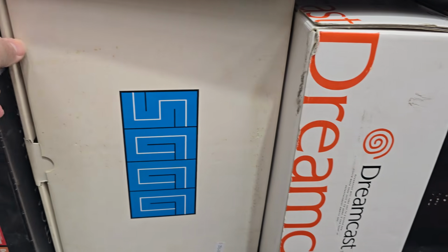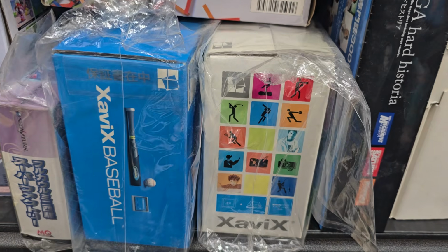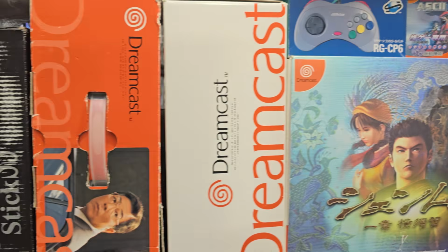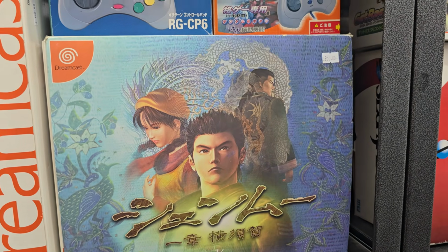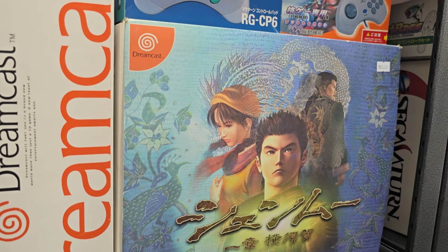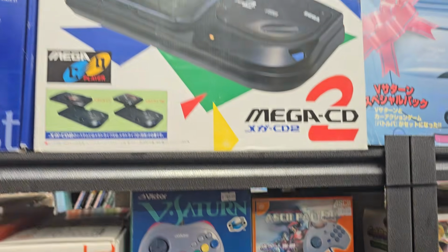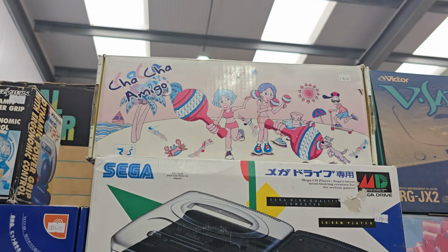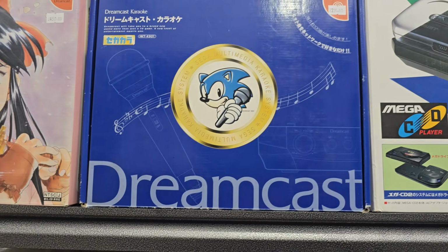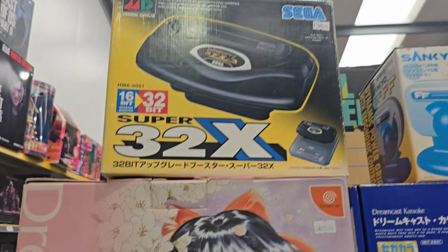We have standard Dreamcast, we've got the Sega Gaga limited edition set. There's the console from earlier on, and there's a baseball controller for it. Some arcade sticks, Dreamcast. And this is incredibly rare. This is the Shenmue box Dreamcast. It's essentially just a bit of cardboard that goes in a standard box, but yeah, it's like unicorn poop. It's not easy to get. Some nice controllers. Mega CD2, the Cha Cha Amigo maracas. Weird controller. The Dreamcast karaoke unit, beautiful Sakura Wars edition Dreamcast, and a Japanese 32X.